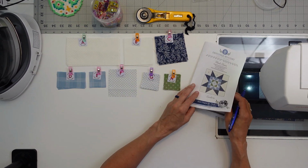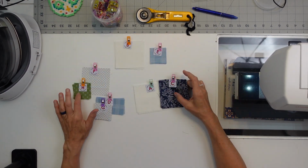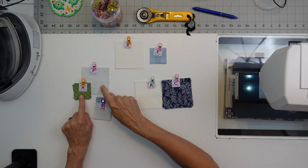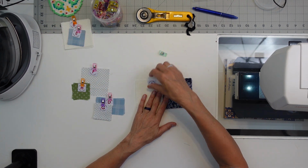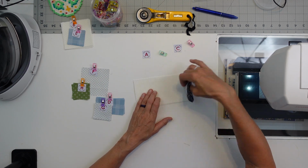We are going to start putting this together. Let's get started. Your C's, G's, and H's are marked on the diagonal. A and C are going to go together, D and G are going to go together, F and H are going to go together, and B and E's are our corners, so I'm going to set those aside. I'm going to sew these all at the same time, just chain piece everything.